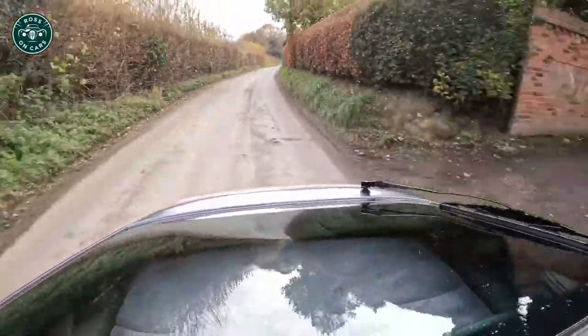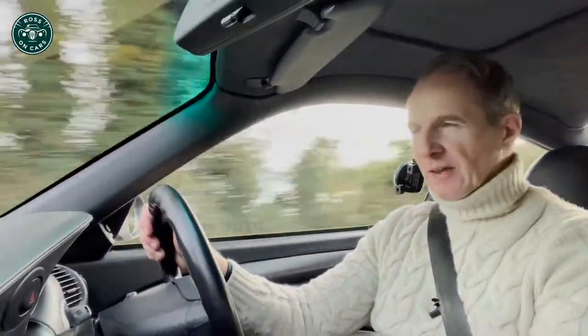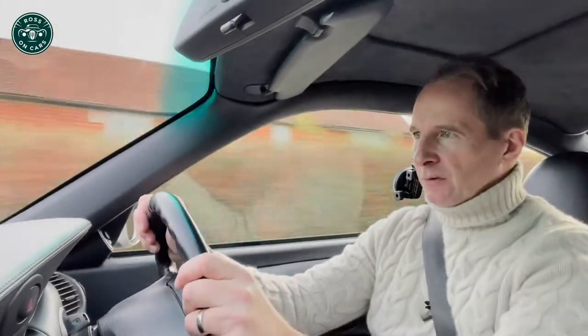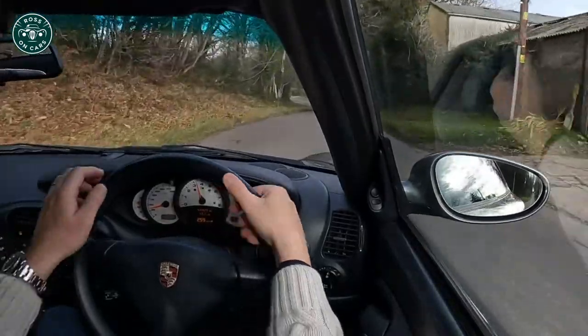I can't really overtake on roads like this, but it certainly gives you a feel for B roads, A roads, where this car really comes into its own. And I feel like you could really, really chuck this around. If I get a chance in a minute or two, I'll see what I can do.